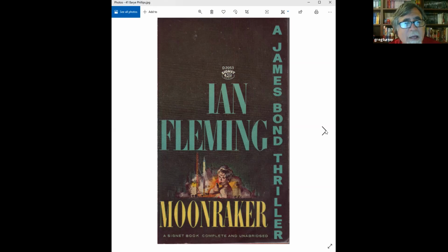You are absolutely right. But a classic cover here where Fleming's name is the biggest thing you see, then the title, and then the fact that it's a James Bond book running down the right-hand side made these distinctive. Again, the artist is one we've talked about earlier, Barry Phillips. Again, he doesn't get really his due. Oops, I goofed up there.